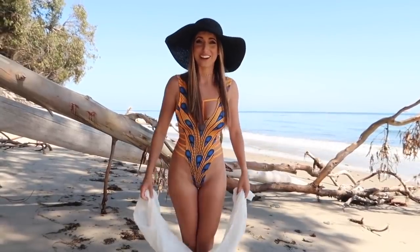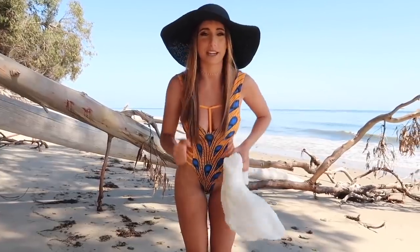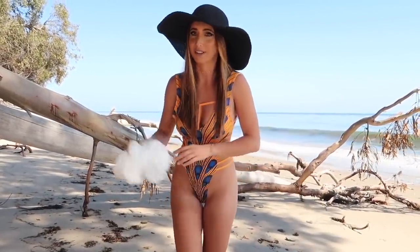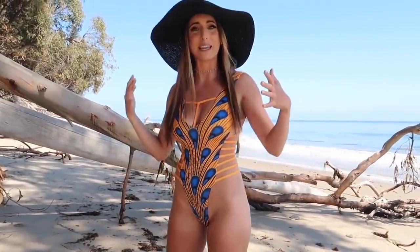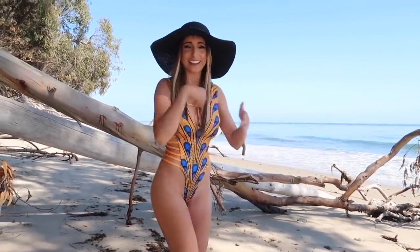Very, very sexy piece, but however, it is very easy to slip out of it, so bending over and then bending back up, both girls are gonna fly out. But it's a sexy swimsuit. A peacock. All right, let's go on to the next one.